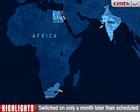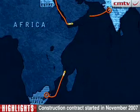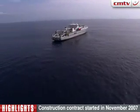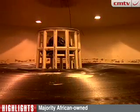Three ships were deployed simultaneously to bury the fibre optics cable. The largest ship, starting in South Africa, was the Tyco Resolute. The ships used a dynamic positioning system to ensure the cable was laid exactly where it should be. Thousands of kilometers of cable was rolled out as the ships made their journey.